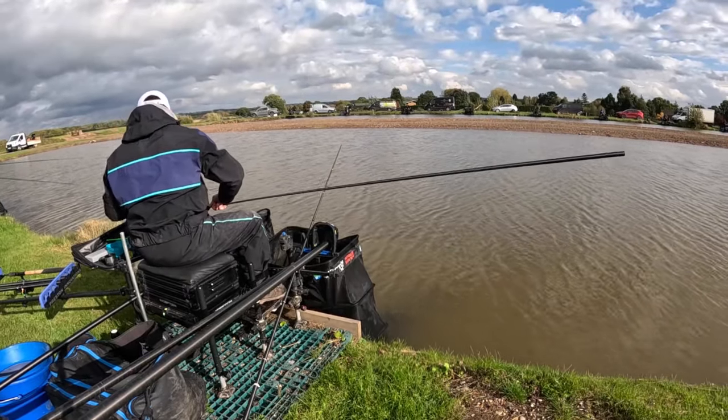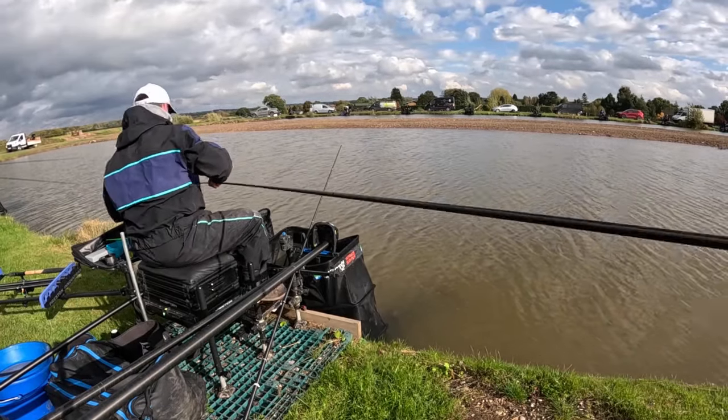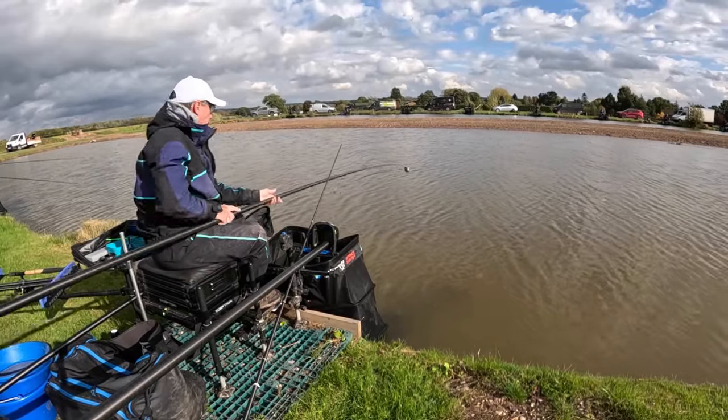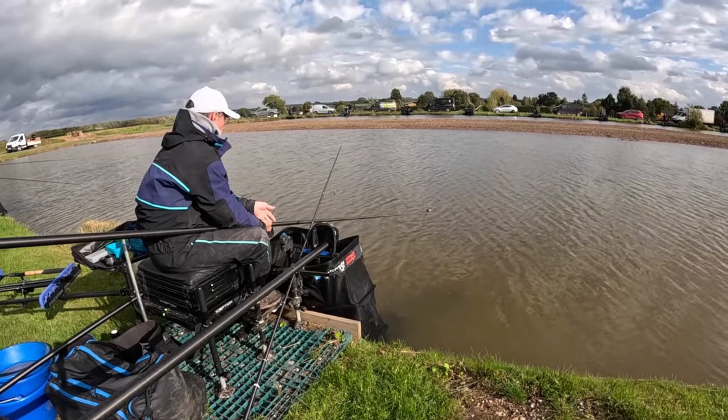It's been a while since I last put in a big pot of groundbait, so filling that up. Again, another handful of maggots on the top. Put it in, find my file band marker and just pop that in.